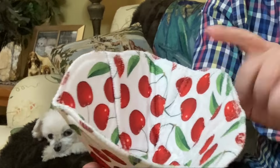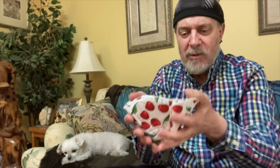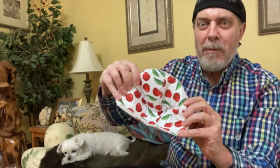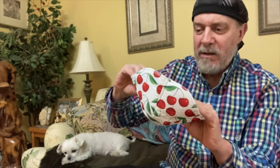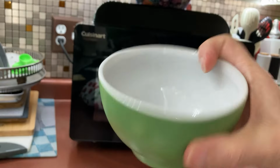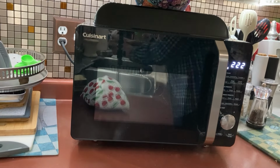It is not a hat. What you do is you place your microwavable bowl in this, and then you can take it out of the microwave using this without burning your hands. But looking at it, it is very tiny, and I tend to have a big appetite, and I end up using fairly large bowls, so I don't know if this is going to do me any good. And like I said, it only seems to hold small bowls. I don't know if you can tell how small this bowl is, but it's not very big.